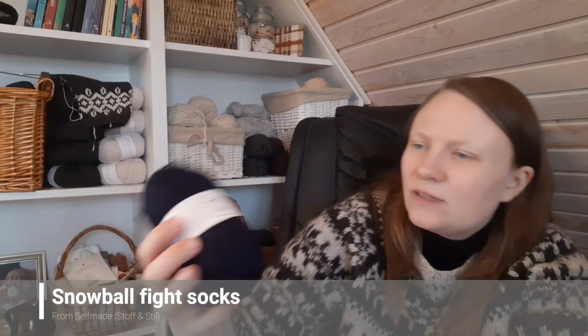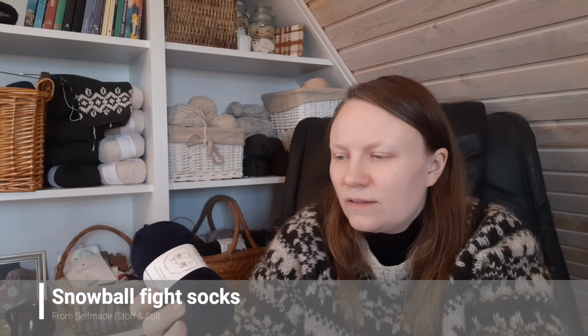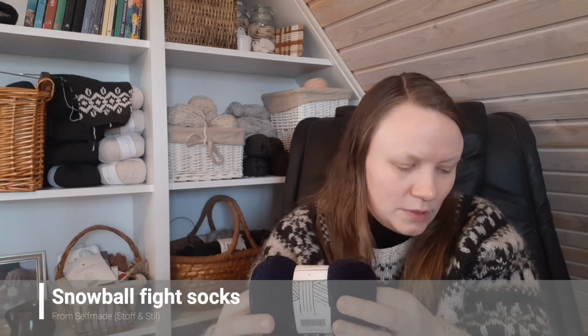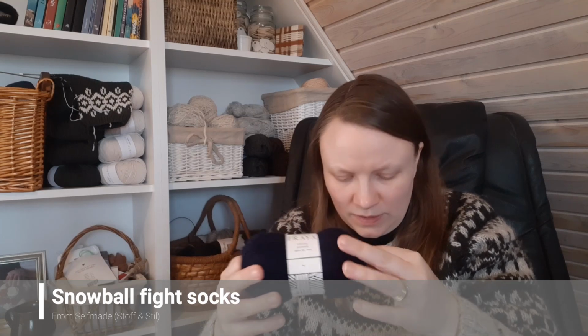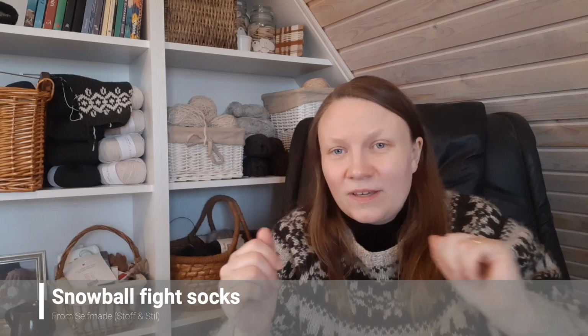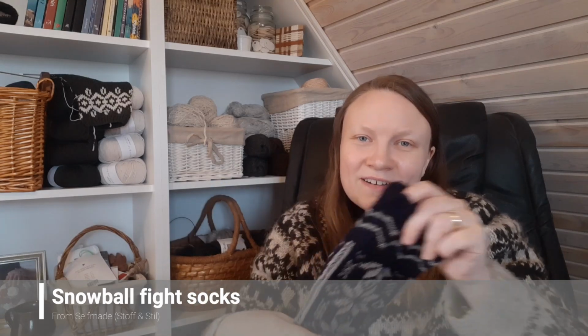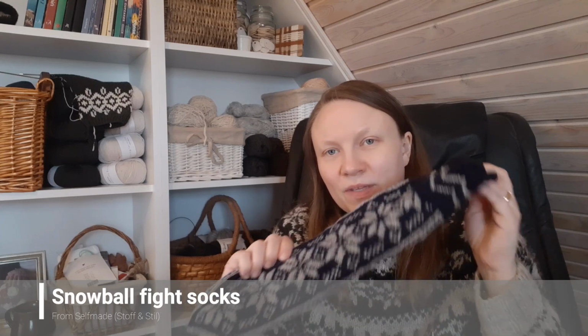And I normally don't like buying superwash because it is plastic coated wool, and I don't like the plastic yarn in general. But for socks it might actually help with prolonging their lives, because socks tend to get a lot of wear and tear, and I have tried to make 100% wool socks before that got holes really fast. So I do hope that these will be able to hold a lot longer.